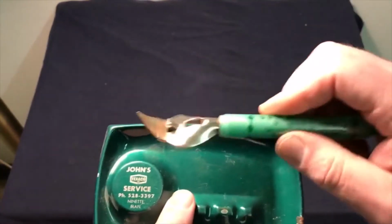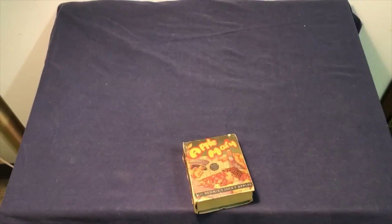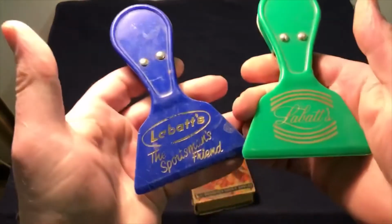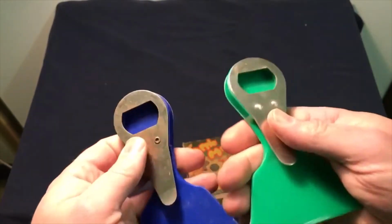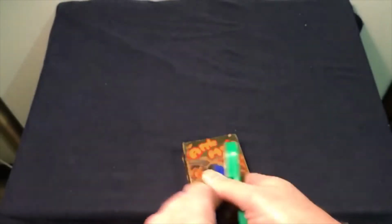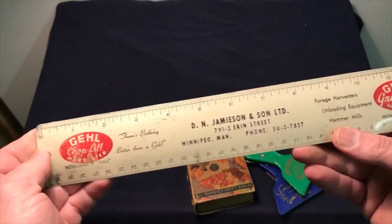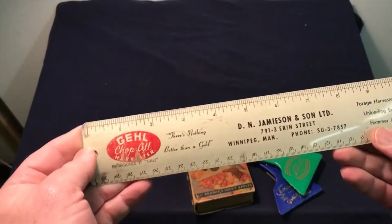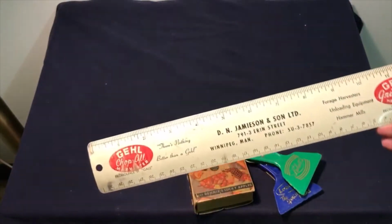Texaco ashtray. Ford Mercury opener. Couple Labatt's pieces. Some snow scrapers, some windshield scrapers from Labatt's. Combination bottle opener. So if you're scraping your windshield and you have a beer, there you go. All set. And a Giel grind-all hammer mill and chop-all harvester ruler from D.N. Jameson and Son.